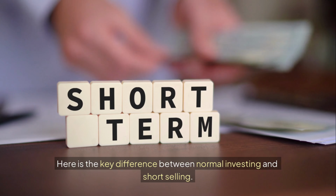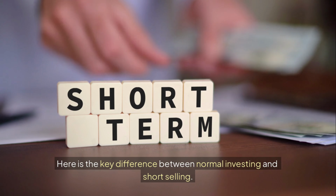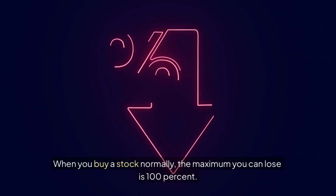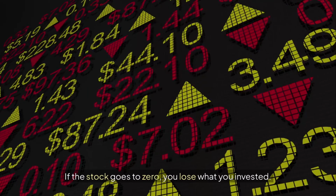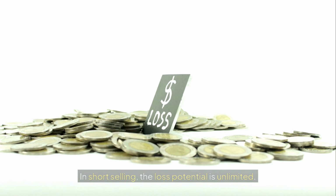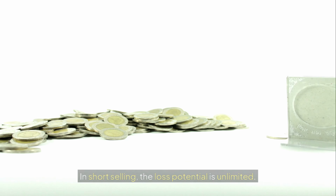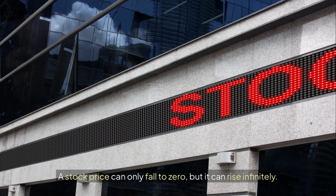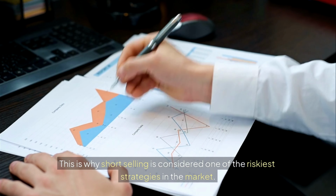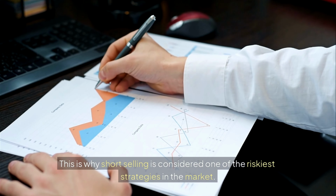Here's the key difference between normal investing and short selling. When you buy a stock normally, the maximum you can lose is 100%. If the stock goes to zero, you lose what you invested. In short selling, the loss potential is unlimited. A stock price can only fall to zero, but it can rise infinitely. This is why short selling is considered one of the riskiest strategies in the market.